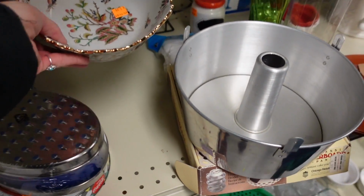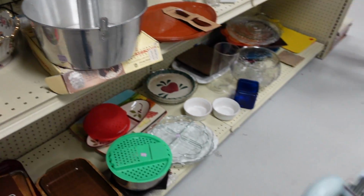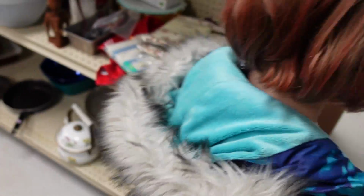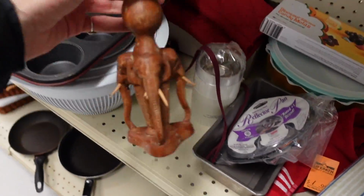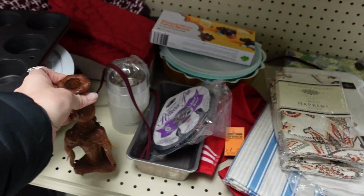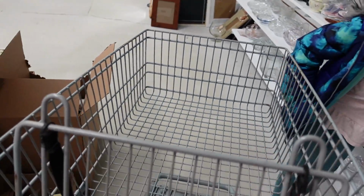This bowl looked like it could be antique, but on the bottom it was again for decorative use only, not for food use. This candlestick, I did like this. Unfortunately, as you can see, some of the tusks were missing on that. I may have bought it had it had its tusks.